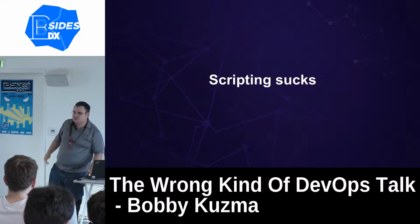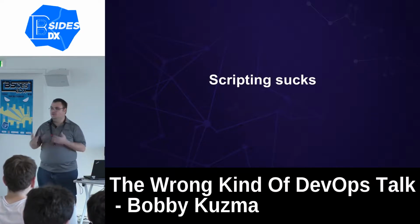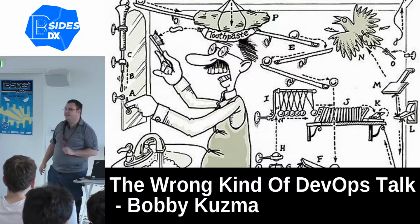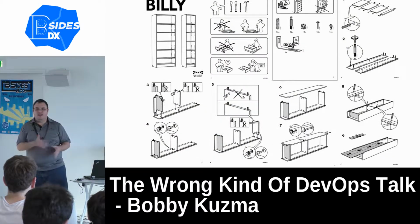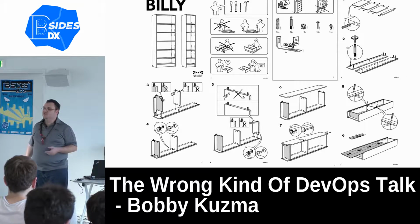So most provisioning scripts, by the time they get to a certain level of complexity, end up looking kind of like that. Or they start resembling the IKEA instructions, except all of the labels have been removed, because who the hell comments their scripts?